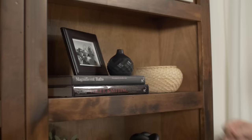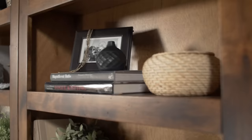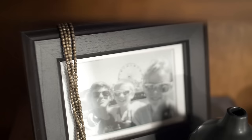Photos are a really great touch. Clients are always asking me where it's okay to put their family photos. I think it's wonderful to know who lives in your home, so I tuck a photo in a frame on any and every bookshelf I can.